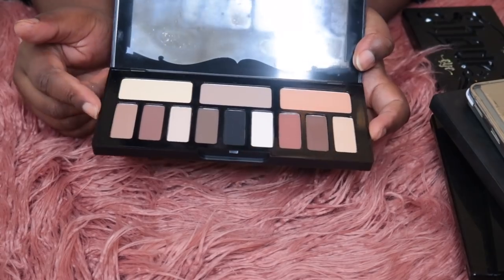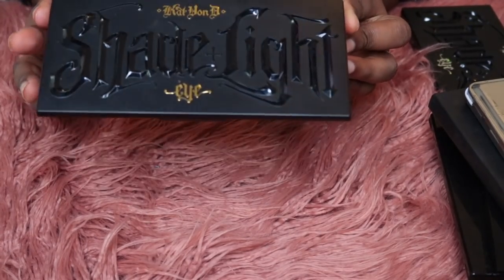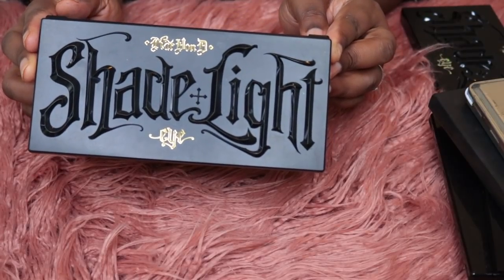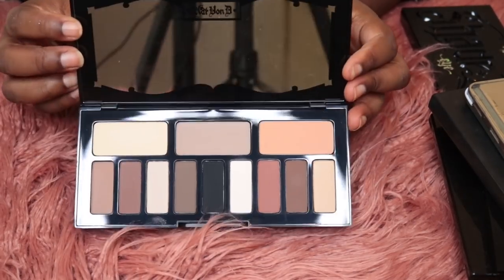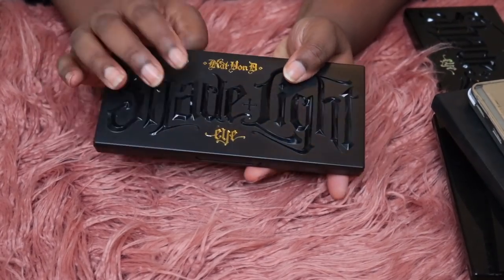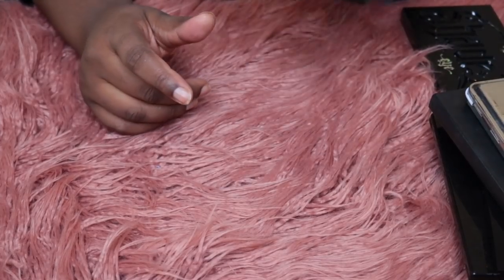That's right. The reason why I don't use this, and it makes me uncomfortable even holding it, is the shade names. The shade names have all to do with the devil and Satan, and it really makes me uncomfortable. I don't even want to hold this. You know what? I'm gonna get rid of this right now. This is going out. I will find somebody to give this to.